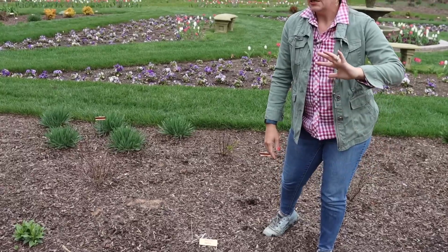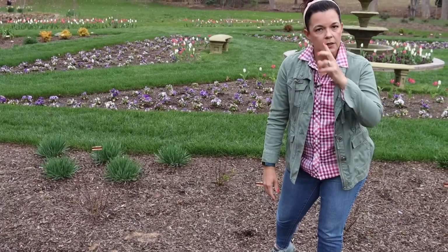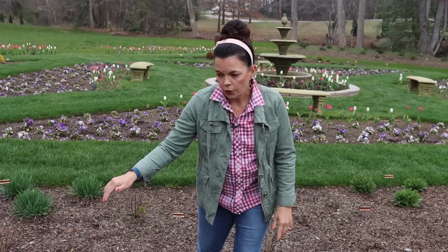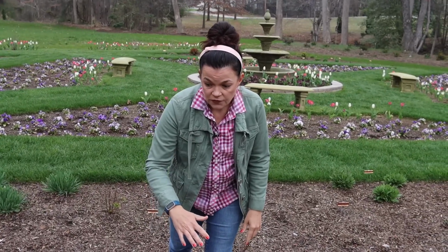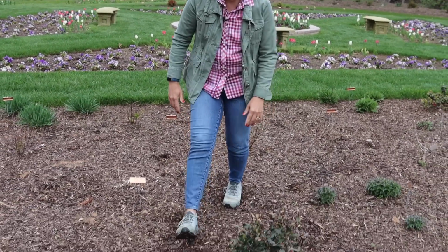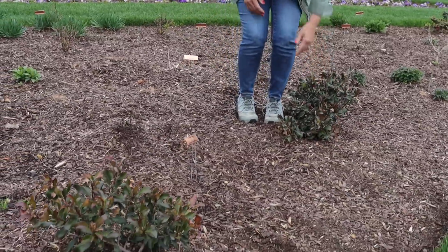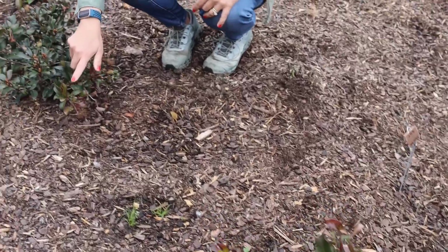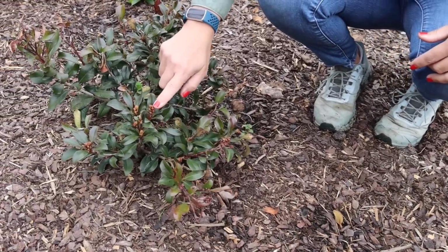Another plant that I was slightly, I say worried about, again because of the late planting and it being a hot plant, was the Indian Hawthorn. They are doing just fine. This is Lavina moss. In fact, we have new growth. Look at this, new growth popping up. I want to even say there's some flower buds.